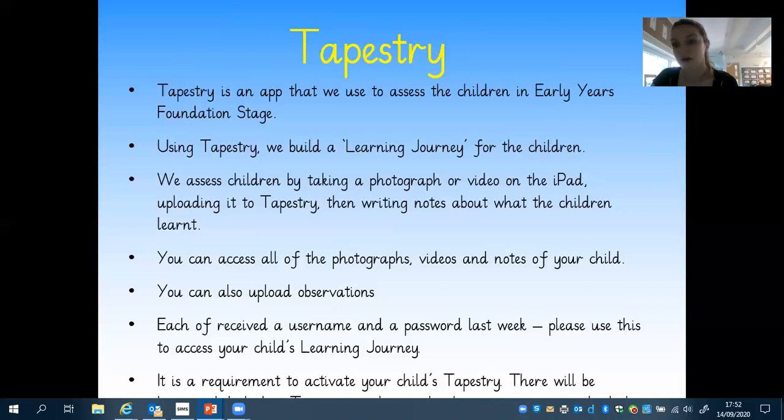And once you've downloaded the app onto your phone and activated your account using the code, then you'll be able to access it. It is a requirement that every single parent in our early years activates their child's Tapestry, because there'll be important aspects of learning there for you to see, and we might sometimes upload notices onto there for you to see as well.